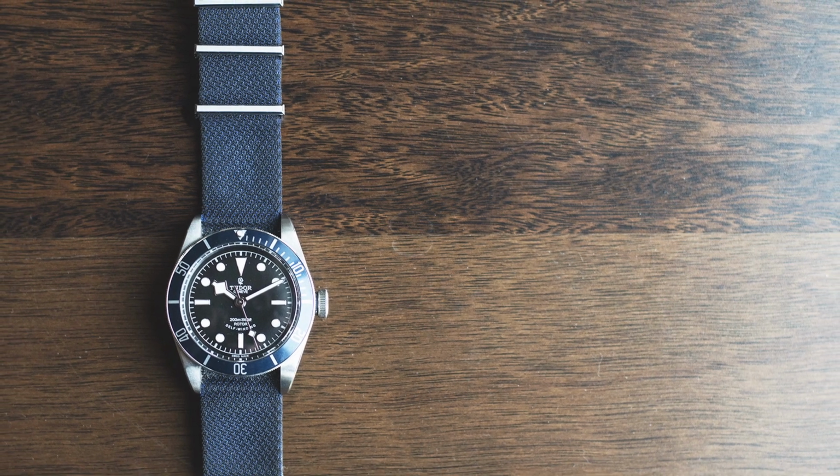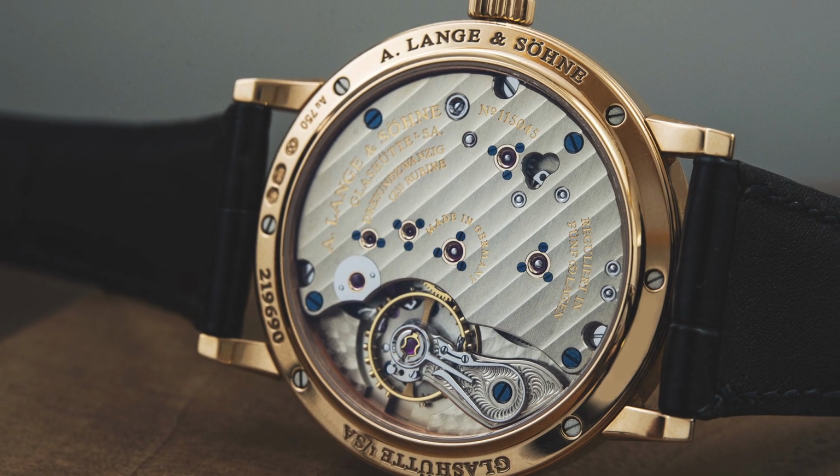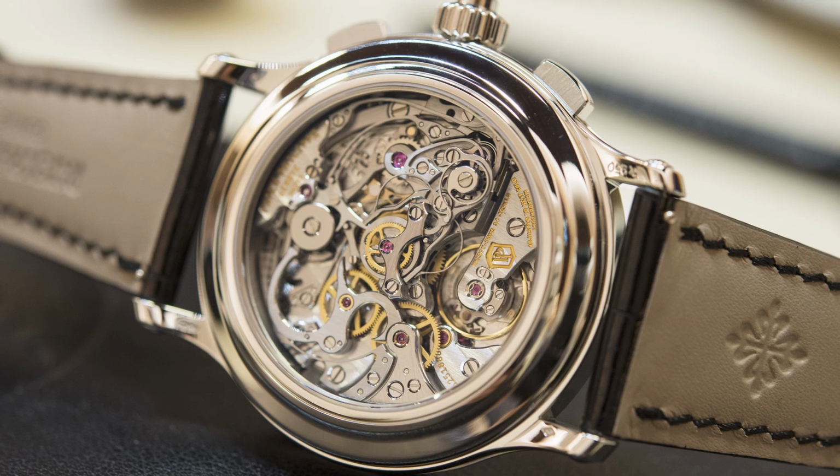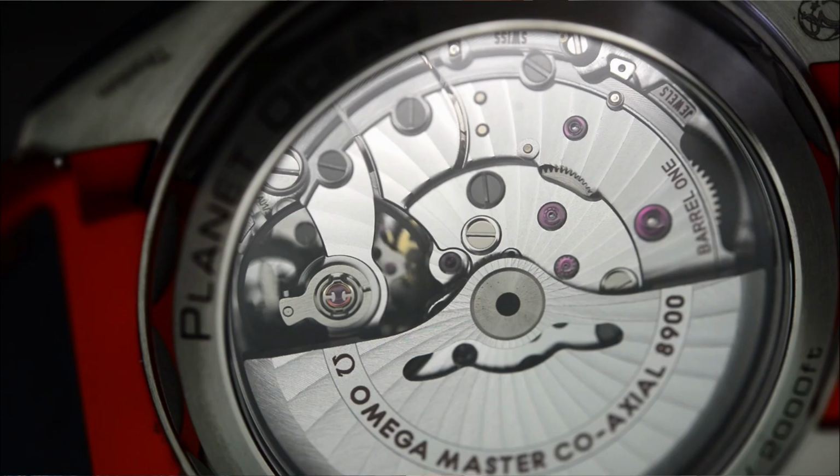Now, in my mind, an in-house movement starts to make sense at a certain point or for a specific purpose, once you get high enough up the food chain of these watches that things like hand finishing techniques, exotic materials, or anything like that really starts to make a difference. But when it comes to most practical watches, especially the watches that I like, tool watches, it generally doesn't hold a lot of water when I hear that term in-house.